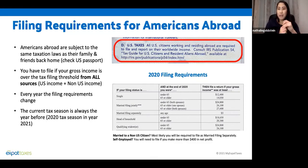So I know it's a lot of ifs, ors, and thens, but basically, this is the table. Think about how much money you made. And like I said, even if you don't have to file your taxes, if you didn't claim the stimulus check before, you might want to file your taxes because then you can get a really good refund. All right.